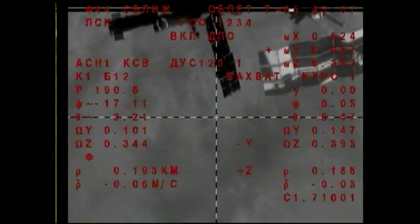So another view from one of the cameras on the outside of the International Space Station. This one does carry a bit of a yellow hue to it due to some issues with the color sensor. So this not in real color, but you can see the Soyuz continuing to fly around. It's almost at the end of it. It's almost complete with this fly around stage. It's a little under 200 meters away from the station right now. Should be starting station keeping in about a minute or so.